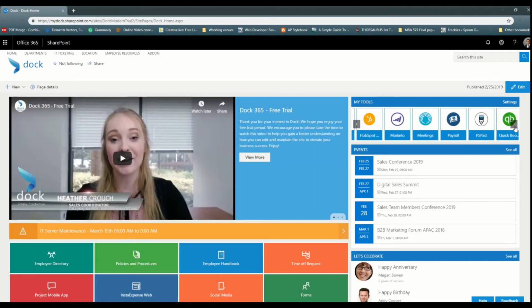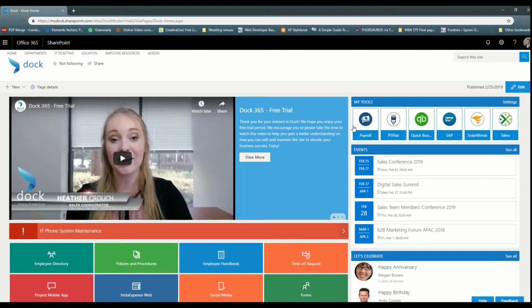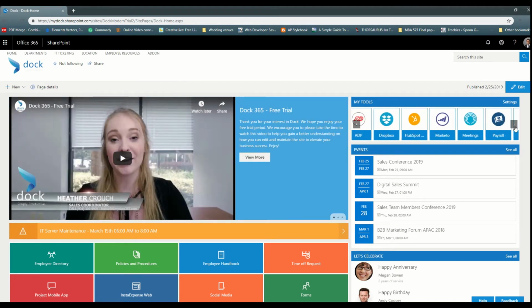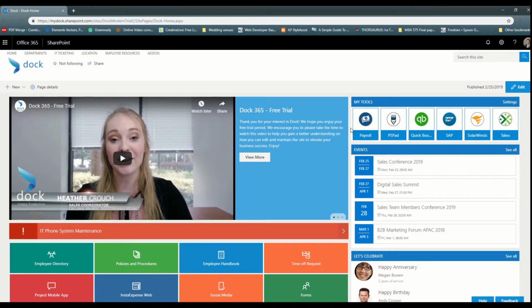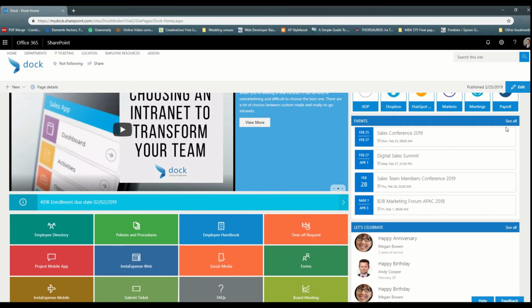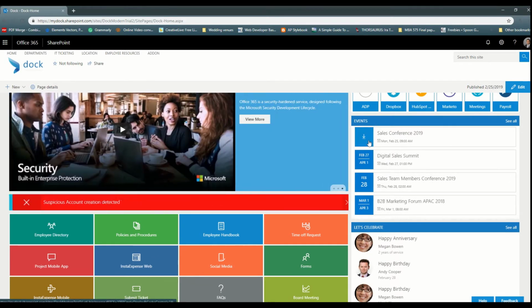Now, this is where you can add and specify which tools you want each user to have. So it's customizable based on the user. That way, everybody from different departments isn't seeing tools that they're not going to use on a daily basis. This is beneficial because it provides all the important tools for users in a quick, maneuverable way.